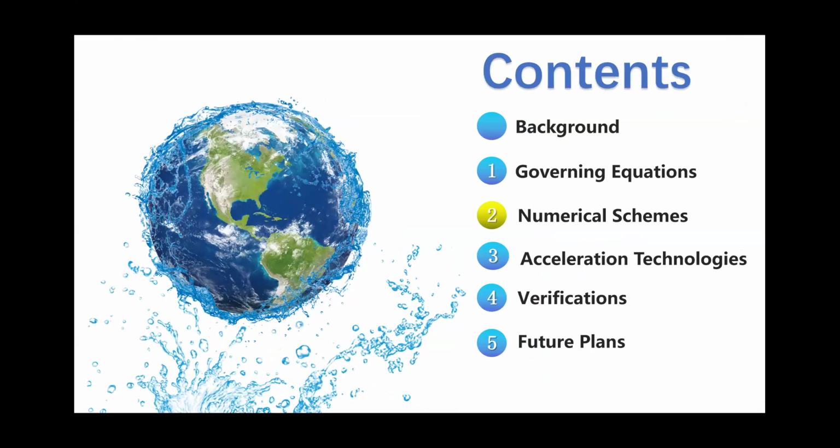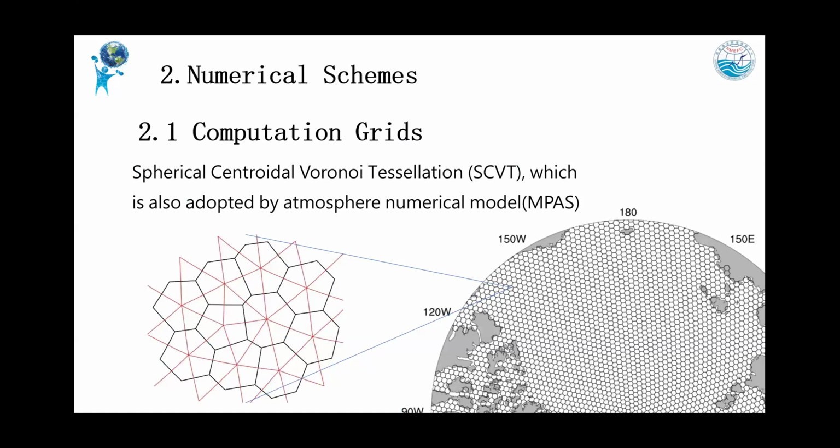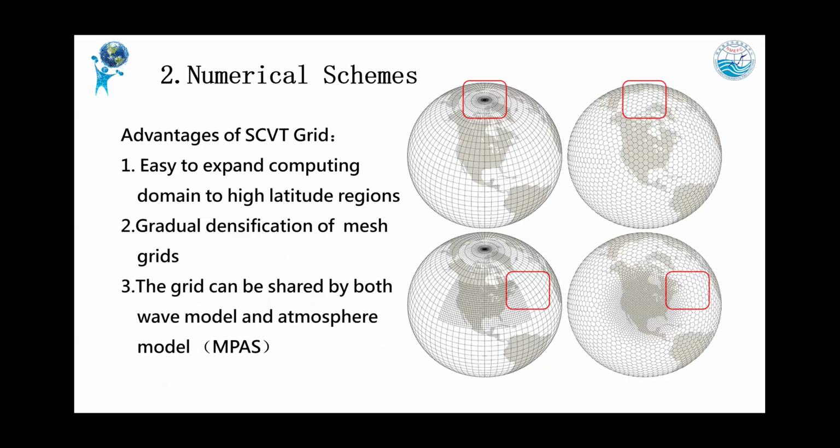Second, I will introduce something about our numerical schemes. The first one, we use special computation grids. This is the spherical centroidal Voronoi tessellations mesh grid, which is also adopted by the atmosphere numerical model MPAS. This grid has some advantages. First, it is easy to expand the computing domain to high latitude regions. The second is gradual densification of mesh grids. The third is that the grid can be shared by both wave model and atmosphere models.